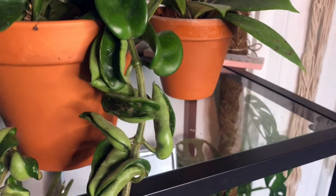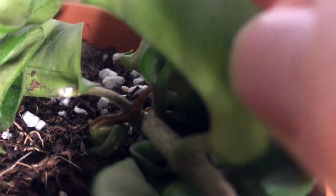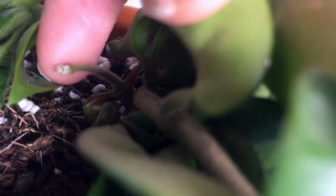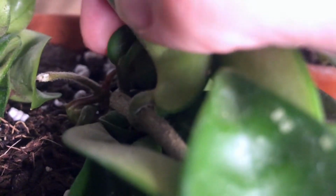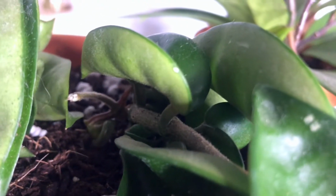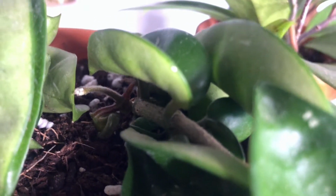So to start off with, I'm going to show you in here. So it has had that guy there. If you can see that, my finger's in the way, but yeah, this here is a whole new shoot, and down here is a new leaf already, so that's where it's coming from. Unfortunately, the other leaf, the other side, did break. Sorry, it's not the best view, but yeah, I'm really quite happy with that and how it looks.